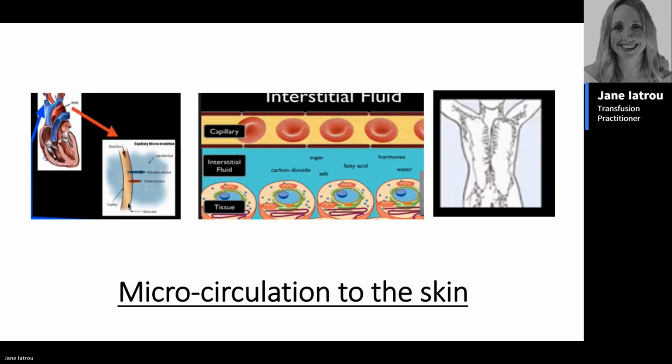And if they're a 2nd degree burn or a 3rd degree burn, they would have to have grafts, and we need to promote the healing of the grafts. So we're going to administer Hartmann's here, and just imagine that all this is burned. Now, in between the capillaries and the tissues is interstitial fluid, and that contains water, sugar, carbon dioxide, salt, fatty acids, hormones, and oxygen. All those components are really important to promote the tissues and keep reperfusing the tissues. So now we've got Hartmann's going through into the blood vessels.